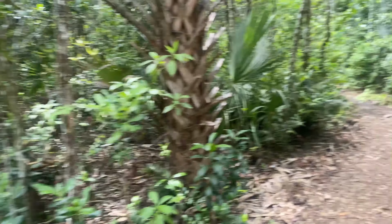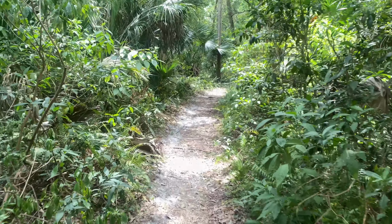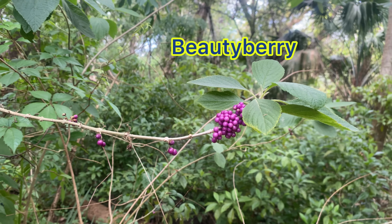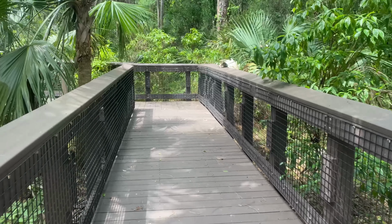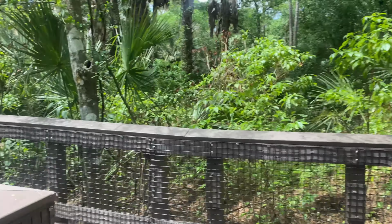Prairie overlook. That sounds good. This does not look like a prairie to me, so I'm excited to see the prairie when we get there. Always pause to appreciate the beauty berry. There were promises of a prairie, but I'm still not seeing it. I'm not complaining because I'm loving this, but I'm looking for that prairie.